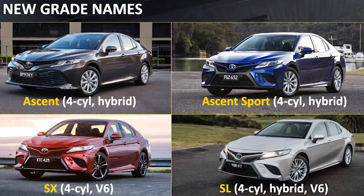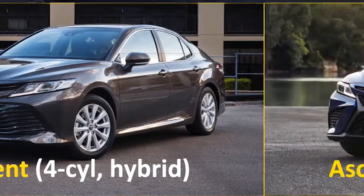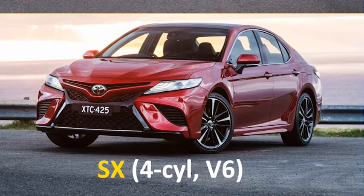There are four specification grades with the Camry that have new names. The base model is the Ascent. Next is the Ascent Sport. The word sport in a car's specification is not what it used to be. It doesn't mean extra power or better handling, and from what I can work out, the Ascent Sport Camry gives you a bit more bling on the outside and a few features inside, such as dual climate control. Level 3 is the SX, which is the more sporty looking.